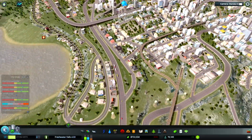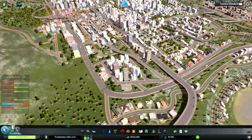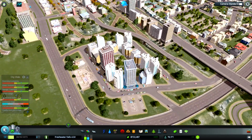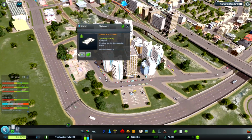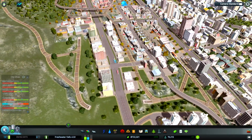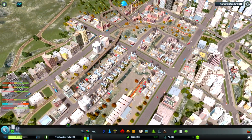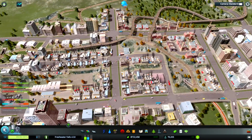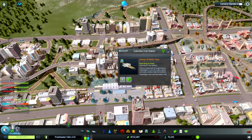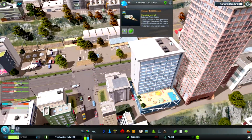Yeah, there's actually a lot to talk about. So I've definitely filled in a lot of roads up here. There's plenty of secondary roads in areas like this where we have some apartments, parking lots, parks, and all your usual services to help this area to grow. Got a small industrial section here to provide some jobs. And that train station is finally doing some brisk business right there at $4.46 per week.